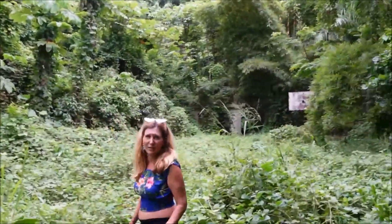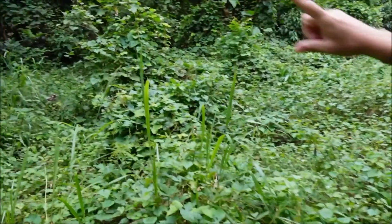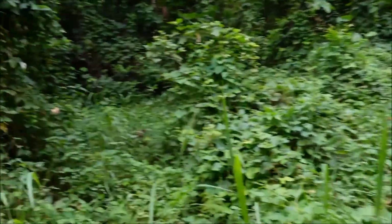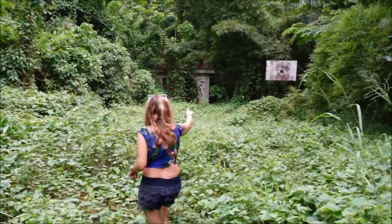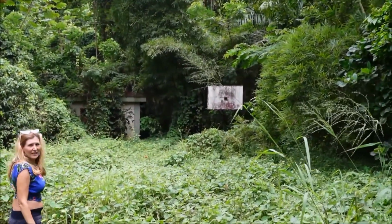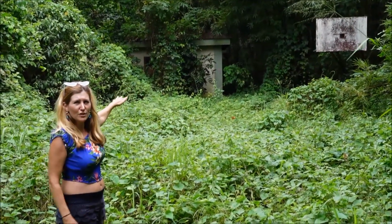Here you can start to see the remnants of a basketball court. This is right here covered in vines, but that was one of the basketball hoops. There's another basketball court. Sometimes it's clear enough that you can see the benches or the bleachers where people can sit.